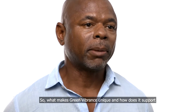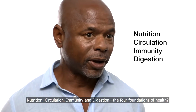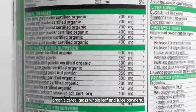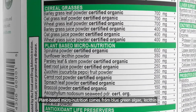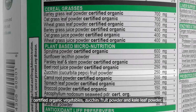So what makes Green Vibrance unique, and how does it support nutrition, circulation, immunity, and digestion, the four foundations of health? Nutrition is supported with exceedingly nutrient-dense Kansas-grown organic cereal grass whole leaf and juice powders. Plant-based micronutrition comes from blue-green algae, lecithin, certified organic vegetables, zucchini fruit powder, and kale leaf powder.